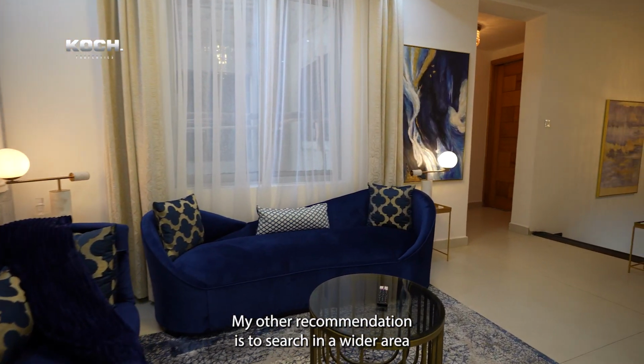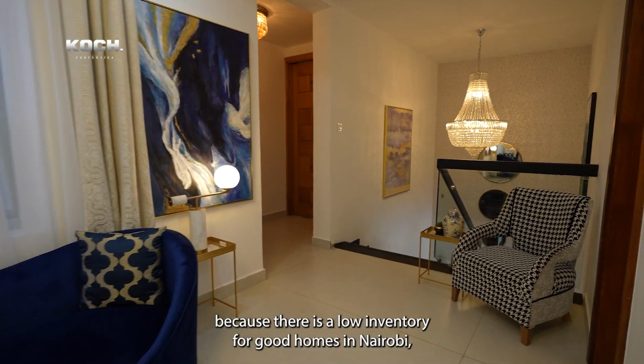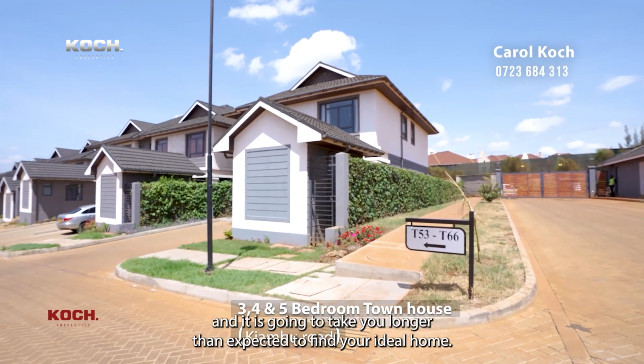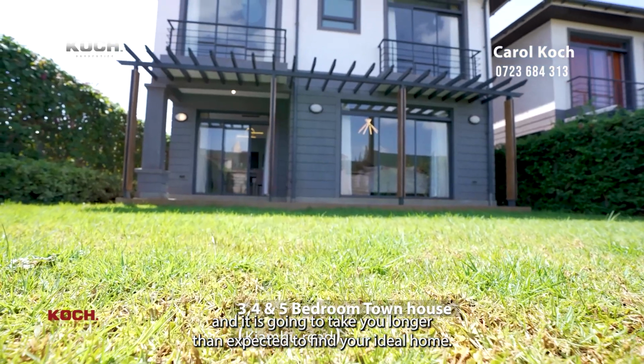My other recommendation is to search in a wider area because there is a low inventory of good homes in Nairobi, and if you look in a small area, you're going to limit yourself, and it is going to take you longer than expected to find your ideal home.